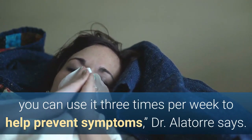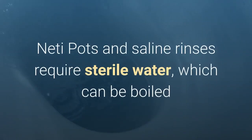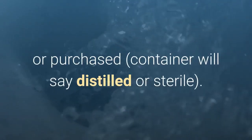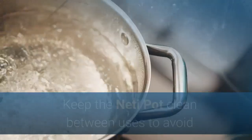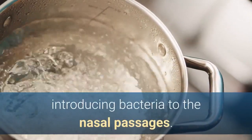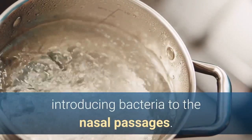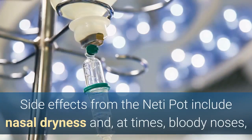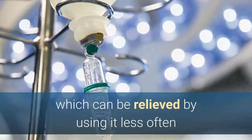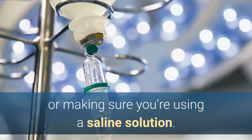Dr. Alatorre says, neti pots and saline rinses require sterile water, which can be boiled or purchased. Container will say distilled or sterile. Keep the neti pot clean between uses to avoid introducing bacteria to the nasal passages. Side effects from the neti pot include nasal dryness and, at times, bloody noses, which can be relieved by using it less often or making sure you're using a saline solution.